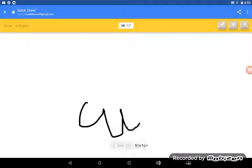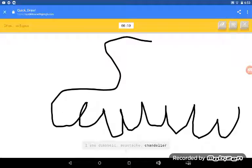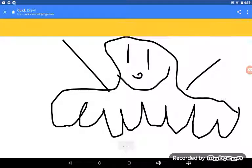One. I see circle. Three, or bow tie. Four, or necklace. Five, six, or rifle. Seven, I see dumbbell. Eight, or mustache. Or chandelier. Or elephant. I see police car. Or car. Or jacket. Or bat. I see vehicle. Or bulldozer. Sorry, I couldn't guess it.